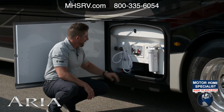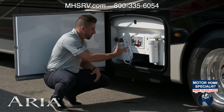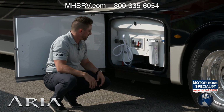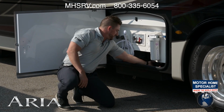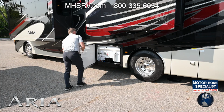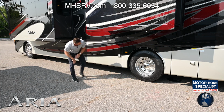Outdoor shower. We have a nice big 8-inch discharge port, so when you're hooking up your sewer hose, you've got a nice spot for that to go, and you don't have to fumble around with it too much, as well as this will be adjustable. So you can tip that down to get it in the best position and then move it back up out of the way. Water pump can be turned on and off from exterior as well.